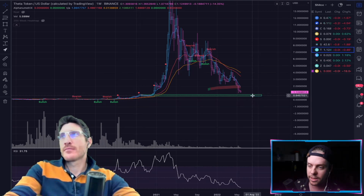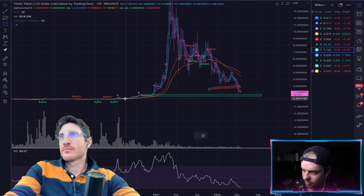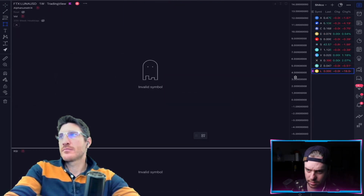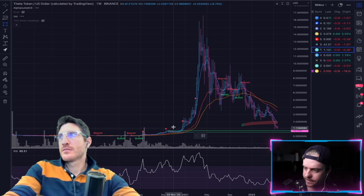So the bull case for Theta, I'm looking at a price of 80 cents to 50 cents. And then for the bear case of Theta, I'm looking at, go back to Theta, I lost it there for a second. 16 or something.